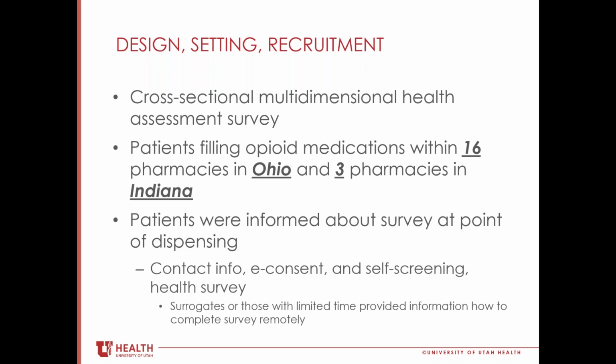We implemented a prospective one-time survey in 19 pharmacies within Ohio and Indiana, community pharmacies from a large chain. Patients were informed about the survey by the pharmacy staff when they came in to pick up their medication. If patients had a surrogate coming in to pick it up, there was a method where the surrogate could take information and give it to the patient, and the patient could potentially complete the online assessment remotely.